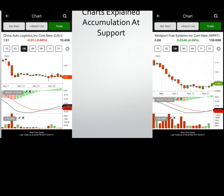And this play ran to $4, and I called it at 1.60, 1.61 maybe. That's when I got in. Because it was just a beautiful play. I didn't expect 4.50, but I called a good 3 to 3.50, I believe. So that was amazing.